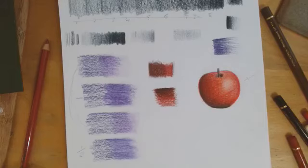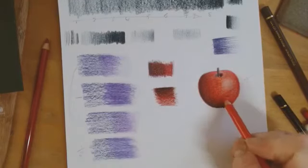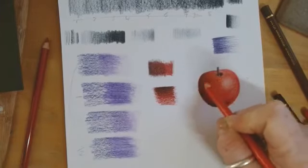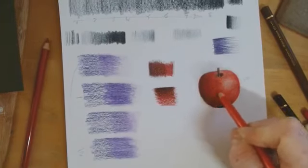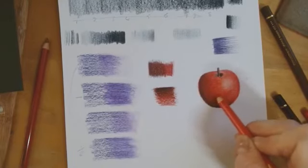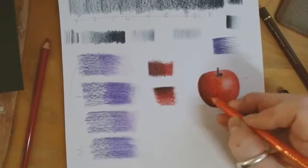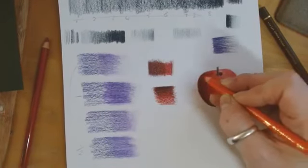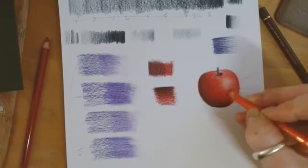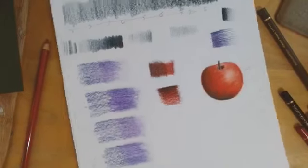There we go. Can you see? I'm getting that shine through it. Can even go lighter. But it has to be blended. And the satisfaction you get from this is untrue. It really is. It's amazing. Because you go from something flat on the piece of paper to something that looks quite alive.